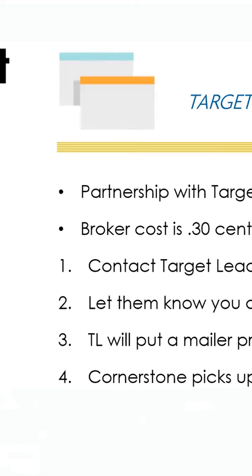So if you are doing mailers today, the mailers will only cost you through Cornerstone 30 cents per mailer. And it would be $300 for a 1,000-piece mailer, and typically you're looking at close to $500, depending on the type of mailer you're looking at, to over $500 for this. So we subsidize the rest. We do pay the difference for that.